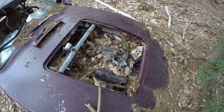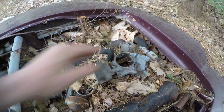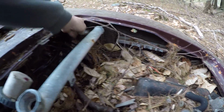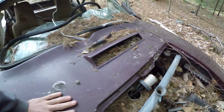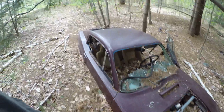There's that Taunus V4. Been open to the elements for way too long. There's not going to be much salvageable on this motor at all. Maybe a few little odds and ends here and there, stuff like that cap, that reservoir right there. But yeah, Lost Sonett, guys.